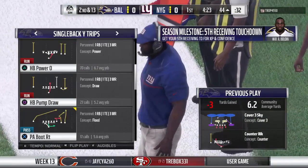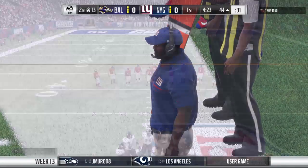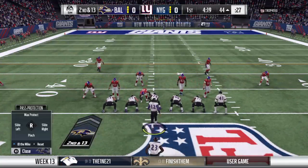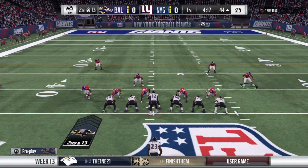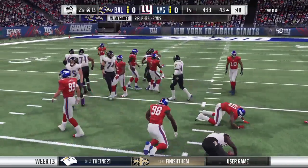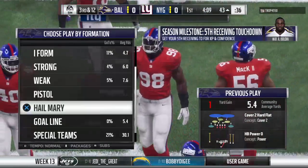Well, you had to punt on your first drive, and on the first play of the second drive, you end up going backwards. I would dare say they need something good to happen right here, right now. And he'll give it here to his running back. And he's going to get stopped up quickly. Give him a yard down to the 43.